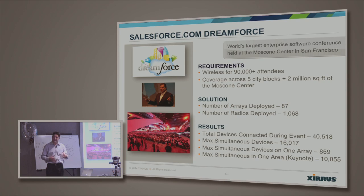16,000 at the same time, 859 on one array at one time. So this is a 16 radio array with 850 users all doing internet access. Now, are they getting 50 meg SpeedNet tests? Of course not. They're all sharing the bandwidth on those radios, but they're all able to connect and transact, web browsing or otherwise. So this is the kind of density that we see in some of these events. They get very, very dense.